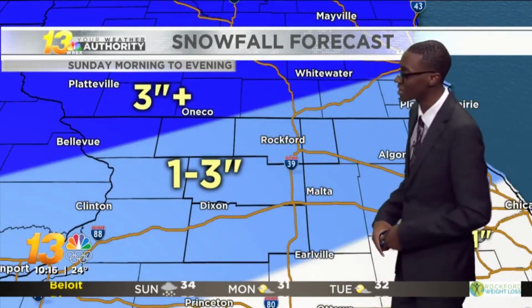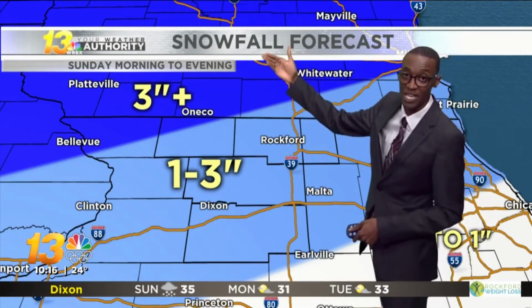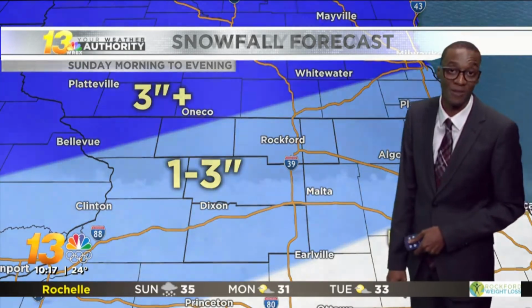So snowfall forecast is mainly keeping it between 1 and 3 for us. 3 and above is heading toward the north, and then kind of less than an inch as we head down a little bit further south.